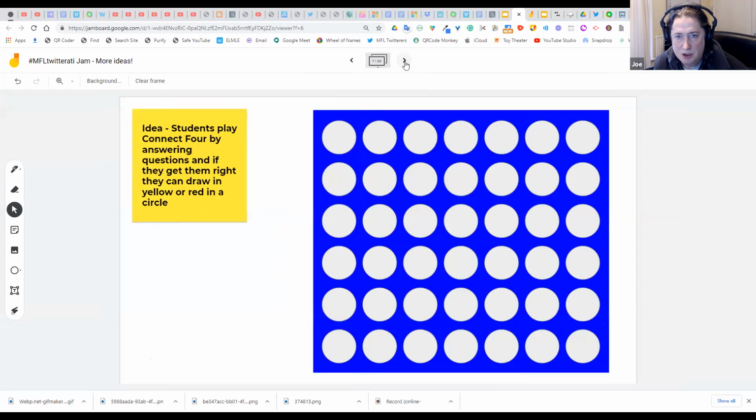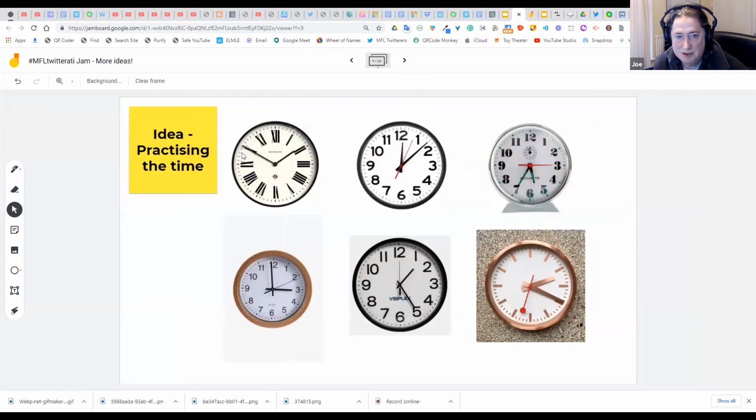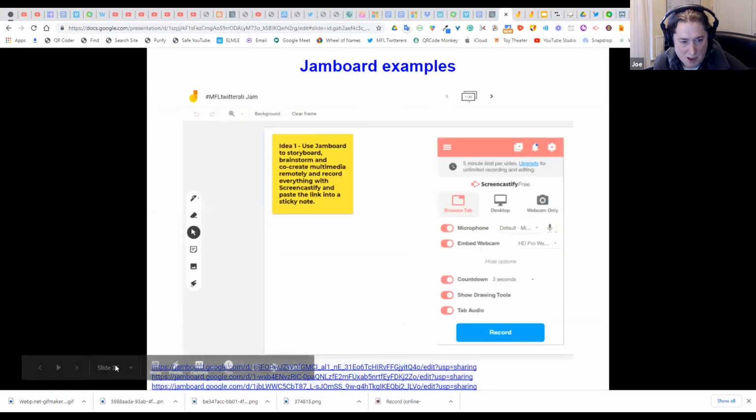I really want to show you the Guess Who one there. Guess Who. So as I mentioned earlier with the Bitmoji slideshow, I made this Guess Who activity using Keynote on my iPad, and then I put this into Jamboard. So the idea is that you have to then guess, who has got blue eyes and brown hair and what have you. So that's quite cool. And another classic one, practicing the time, and so on and so forth. So I've only got a couple of minutes to go, so I better finish now.